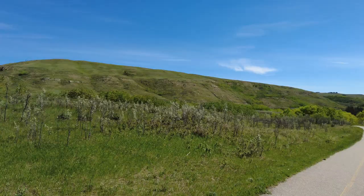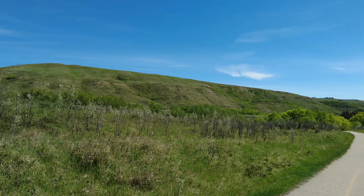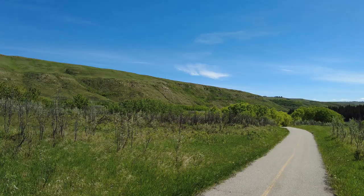So no real remnants left of the quarry. There are some spots on the hill where you can see it is kind of unnaturally flat, and that's where some of the different buildings were as they did different parts of the quarrying operation.